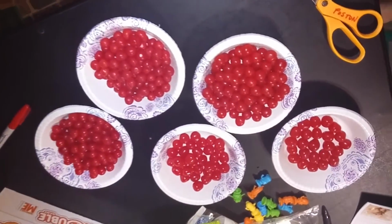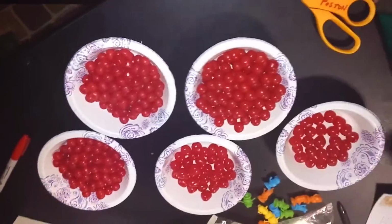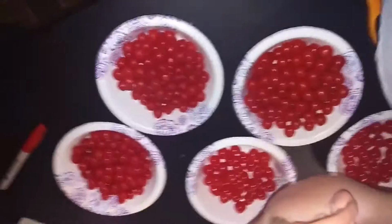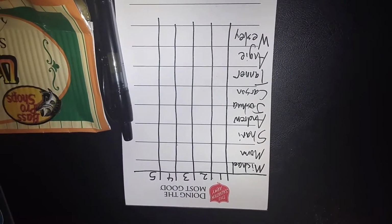All right, so we got five cherry sour brands, and we are going to see which of them is the best. So here we have, wait for it, please. Just smelling them. We're going to have that number of people judging all five of them.